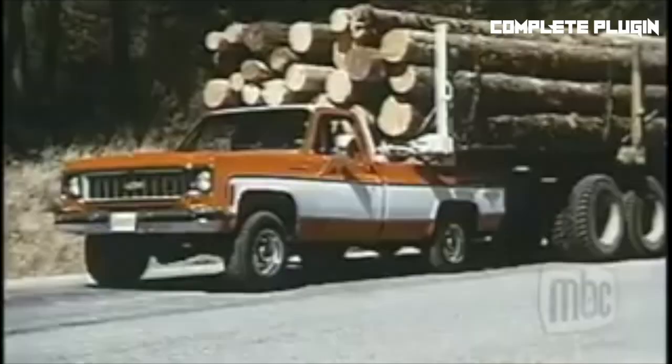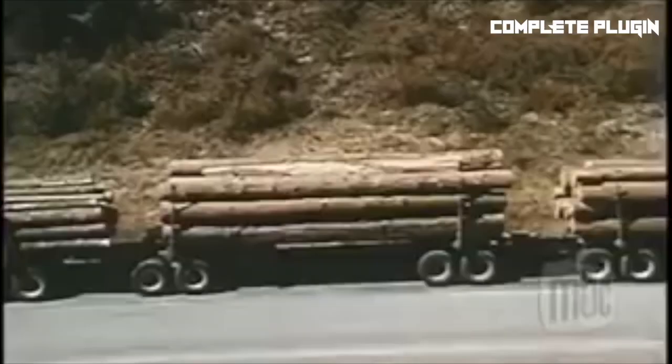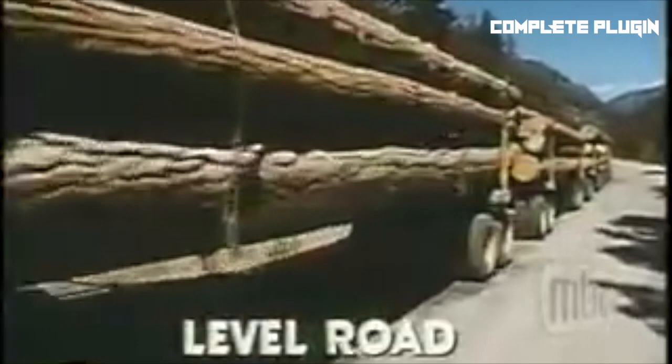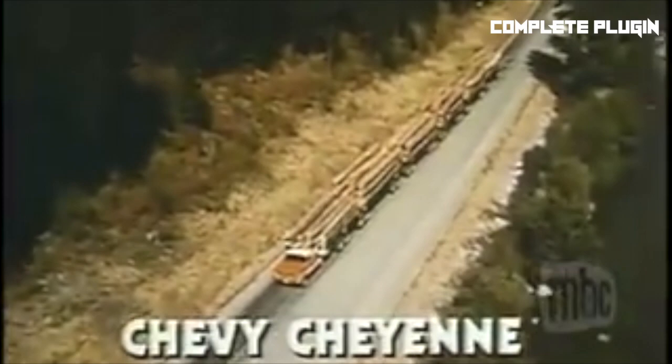They're moving. Our three-quarter-ton Chevy Cheyenne is actually pulling 187 tons on this level road. Obviously, we don't recommend you abuse your truck like this, but we do want to show you in a dramatic way how tough we build our Chevy trucks. Chevy Cheyenne. It never forgets it's a tough truck.